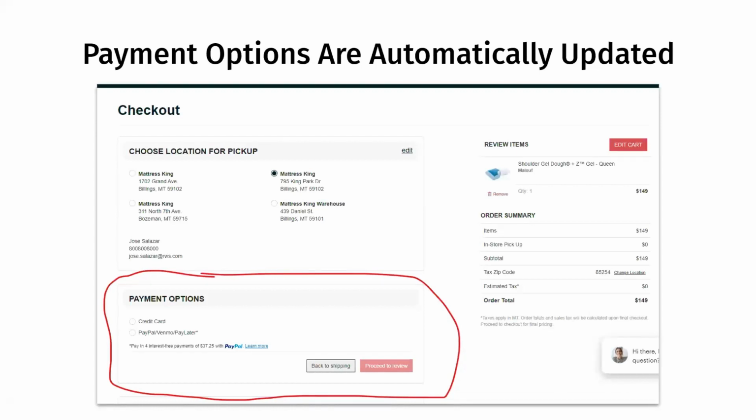Now that PayPal is active on your site, you're going to see that it's going to automatically update with the new payment option. So here you can see that your customer will have an option to do a digital transaction or use their credit card through PayPal. Now, if they do the digital transaction, it's going to be the standard PayPal rate. But if they purchase with the credit card here, you're going to get that much lower rate.